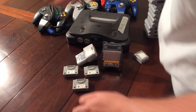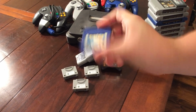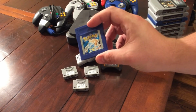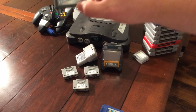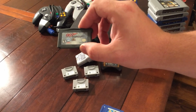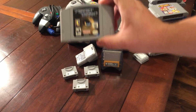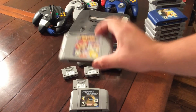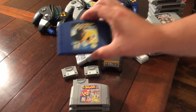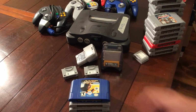Alright. Okay. Pokemon Blue. Just random. He had no Game Boys, but he had this, probably for the Game Boy Player. 007: Everything or Nothing. Perfect Dark. Super Smash Brothers. 007: The World Is Not Enough. Oh my god.